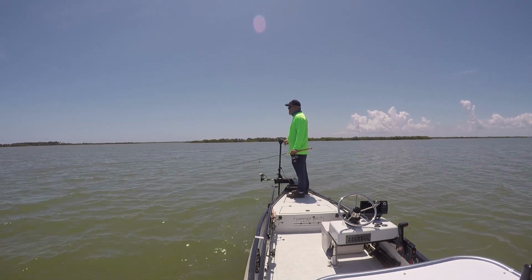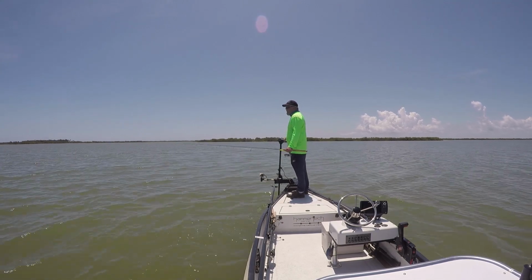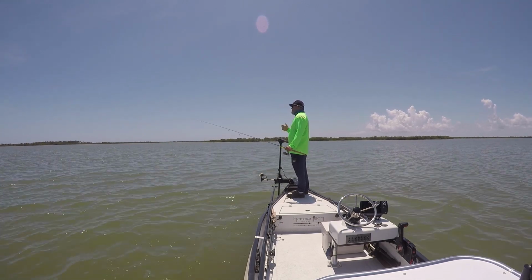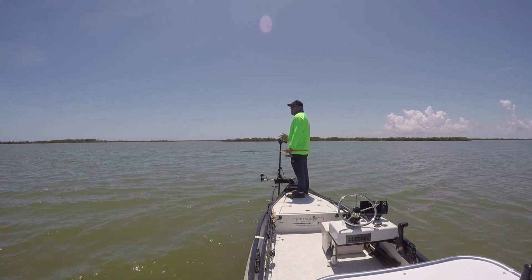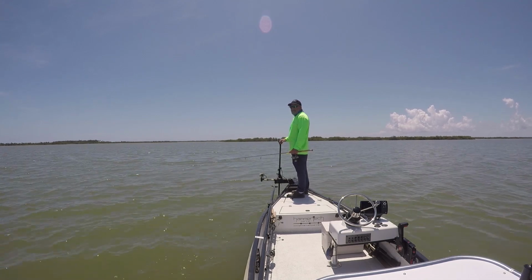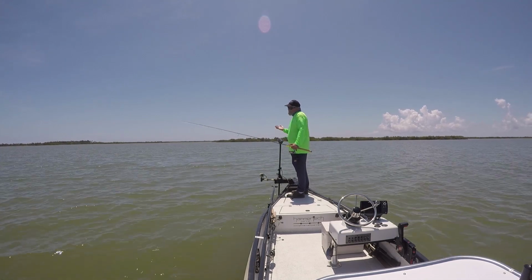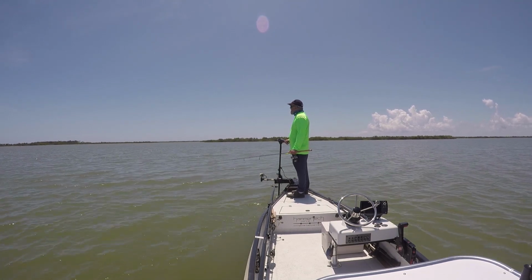I like the challenge of sight fishing. So that last one, saw a stingray, said, hey, there's got to be a redfish here. Saw the redfish a minute later, cast to it, he ate it, got him in the boat. So that broke the little slump I had, and that's all I really got to say about it. It was a good day, and I'm happy I got out here.